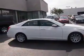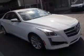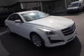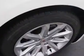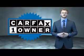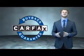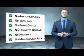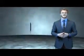Rest easy knowing this vehicle comes with a Carfax Vehicle History Report from Carfax, the most trusted provider of vehicle history information. Great quality at a great price. Call or click to contact us today. This is a Carfax One Owner vehicle which qualifies for the Carfax Buyback Guarantee. Be sure to find a complimentary copy of the Carfax Vehicle History Report online or contact the dealership.